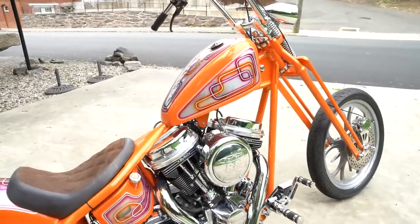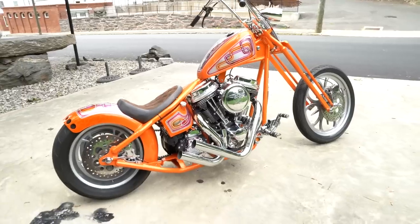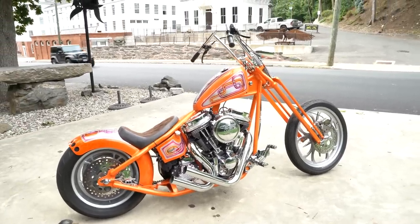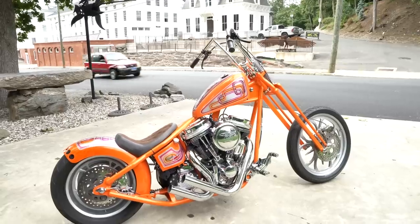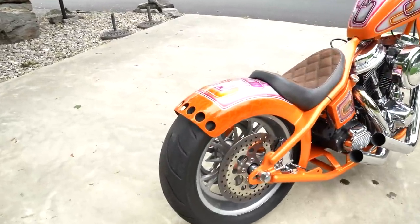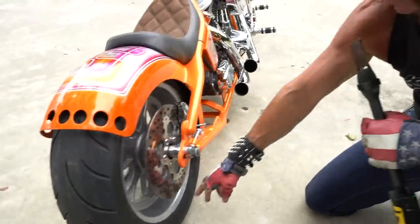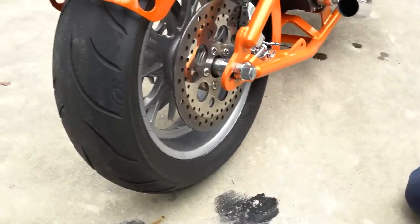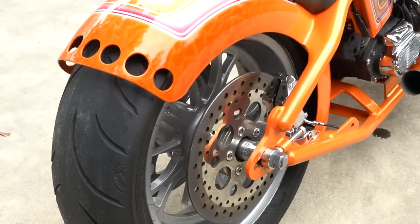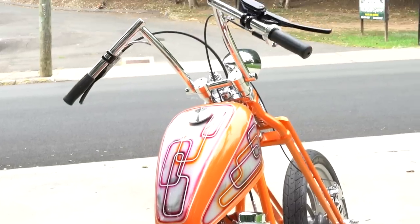Custom leather saddle with suede in the middle, kick-ass candy color paint job. The paint job alone on this bike and the frame is probably $2,500, and the rear wheel's got a giant Cobra rear tire. It's even got the logo on the side. Look at the Cobra logo, Avon Cobra. Top shelf everything, top shelf brakes. Everything's new on the bike. This is a brand new bike, never been registered, and it's straight up badass.